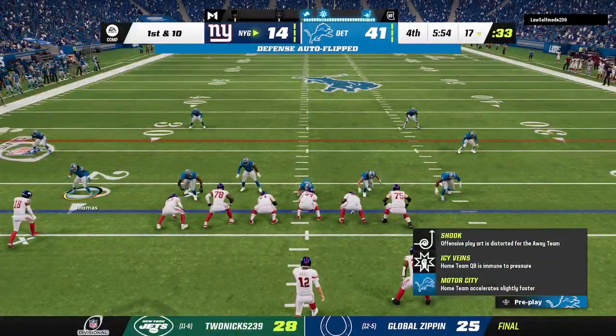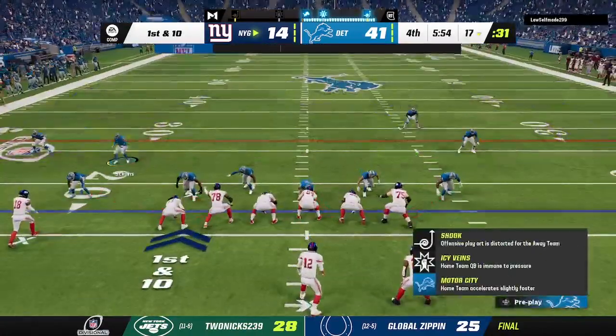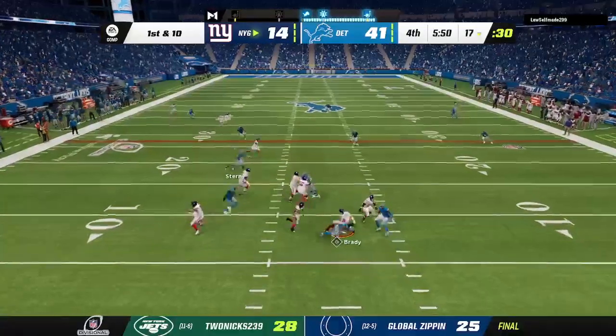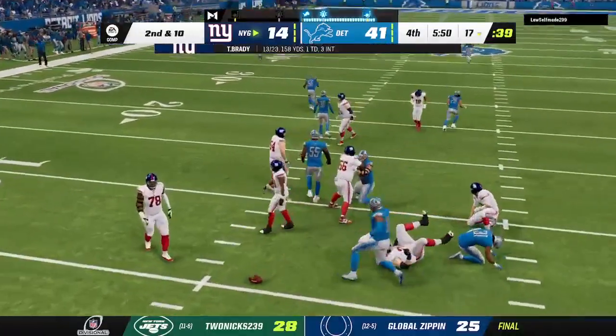The Giants offense at the line, ready to begin their next drive. Their hopes of advancing past this divisional round hanging by a thread, if that, as they begin here with a 1st and 10.